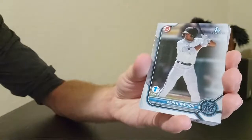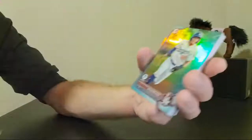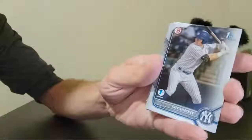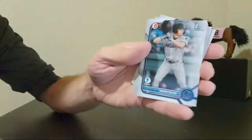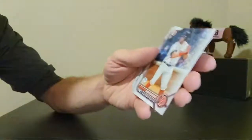For Taiga K. Doi G2NG, and a sky blue foil Wilman Diaz for the Dodgers. Woody 4238. Trey Sweeney, first for the Yankees. Gotta bring in the numbered foils now. Brady Allen, first for Miami. Nico Cavadas, Boston.